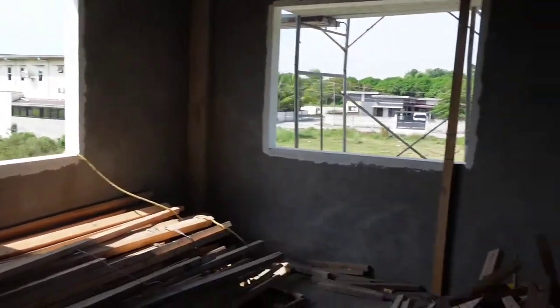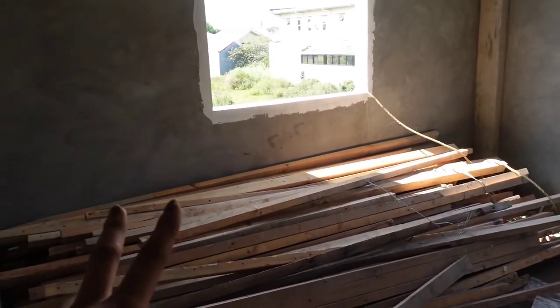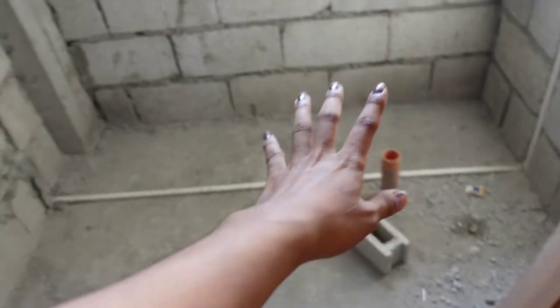So, this one is the kids' room. Hindi pa siya tapos, but we decided to transfer the woods here. This one will be used eventually again. And this one is the main bathroom here at the second floor. And Tatay Joji have already attached the, you know, yung pipe na yan for the shower. And this will be the area for the bathtub.